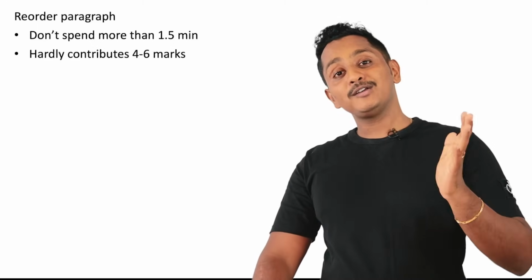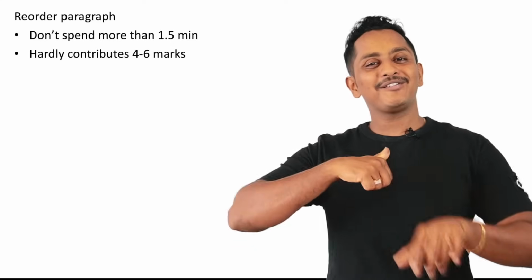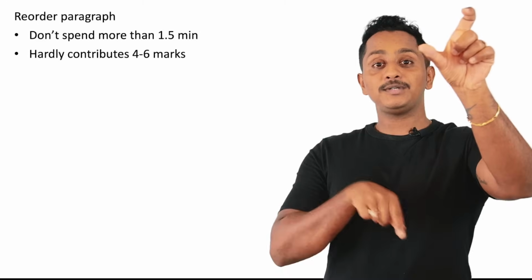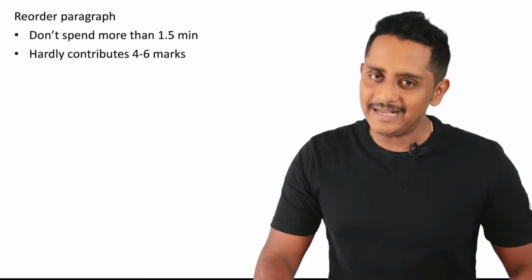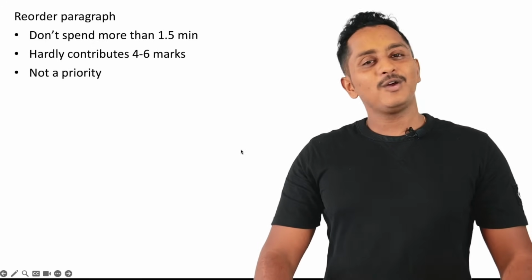In reading and writing fill in the blanks, you may not consume a lot of time, because each blank there will have 4 options, but reading fill in the blanks is not like that. One option can fit here, the same option can fit here also. The answer of this can be here, the answer of this can be this, a lot of permutation combination. It demands time. You need to save some time, so reorder is not a priority.